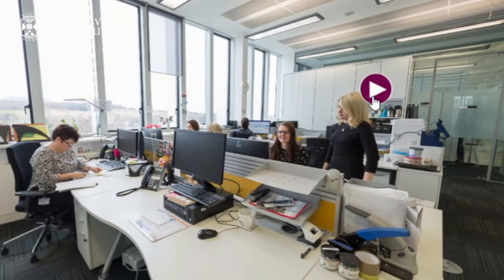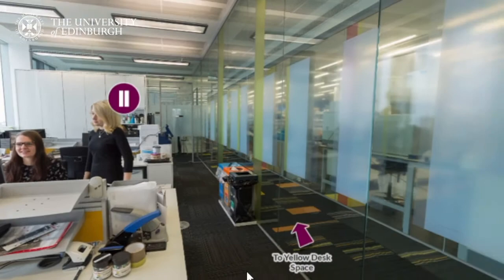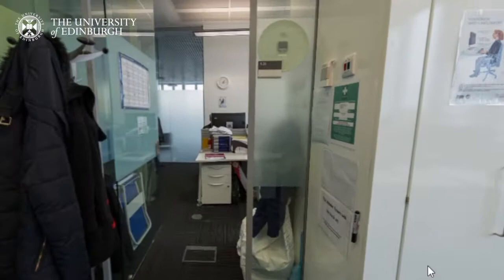Research takes more than just the scientists. The administrative team support all aspects of the centre, from finance to student support, providing the best possible environment for research to flourish. The centre also houses a small team of dedicated public engagement and communication specialists to share our work with the public.